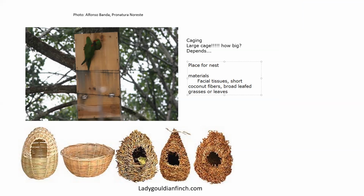Do you prefer artificial plants or the like for inside the cage? Yes.